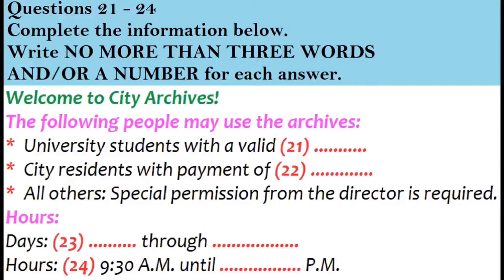Oh, good. I was also wondering about the schedule. I have classes every day, Monday through Friday, and I also have a part-time job, so I could really only use the archives on weekends. That's not a problem at all. We're open all weekend. Actually, the only day we're closed is Monday, so you can come any day, Tuesday through Sunday. Are you open in the evenings? Yes, we're open from 9:30 in the morning until 8:30 in the evening. That will fit my schedule well.